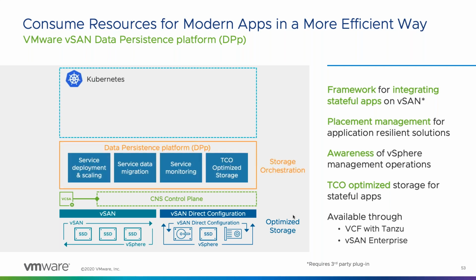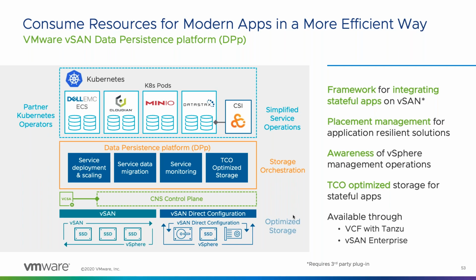Okay, so we talked about the developer platform, the container workload. How do we do that? In 7 Update 1, we introduced a new framework to simplify the deployment and operation of modern applications relying on cloud-native architecture. This is what we call the new vSAN Data Persistence platform, or DPP, which allows modern databases and stateful services to plug into this framework through APIs to maintain efficient persistence of these distributed applications and data. It gives you the platform to integrate with. It allows them to run efficiently with optimal performance while enabling the administrator to perform their day-to-day operations. That makes it optimized storage for stateful apps as well as for vSphere management. On the vSphere side also, it becomes a lot more important.